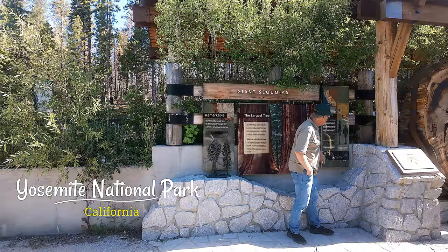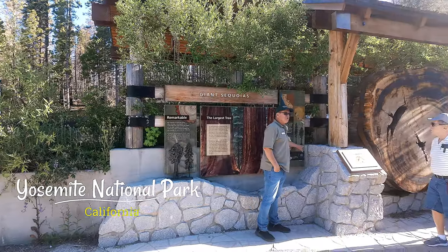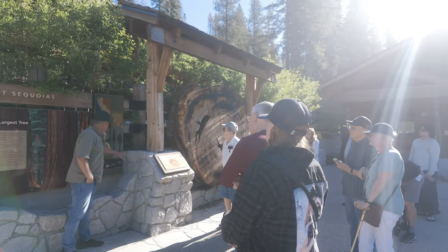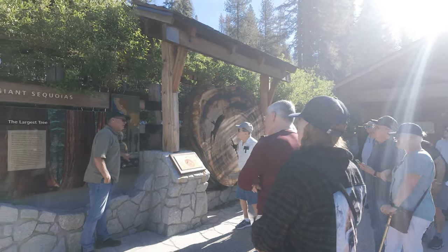Sequoias, Yosemites, towering sequoias, just like cedars and what have you. The coastal redwood, and you all see the picture here. The giant sequoia is the largest tree. The coastal redwood is the tallest tree.